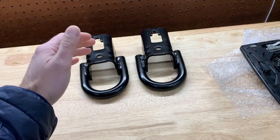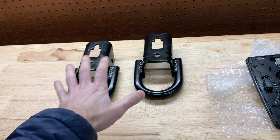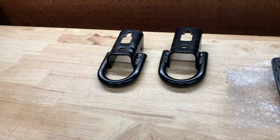So they actually have a factory option to have them in black. So I literally picked up brand new OEM black tow hooks. So we're going to remove the chrome ones and then put the black ones on. It's a fairly simple install. It's only 2 bolts on each side. So hopefully it goes smoothly. I've heard this can get a little tricky just because of the way they mount.